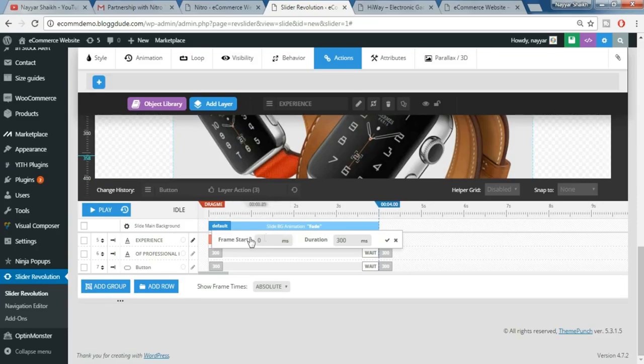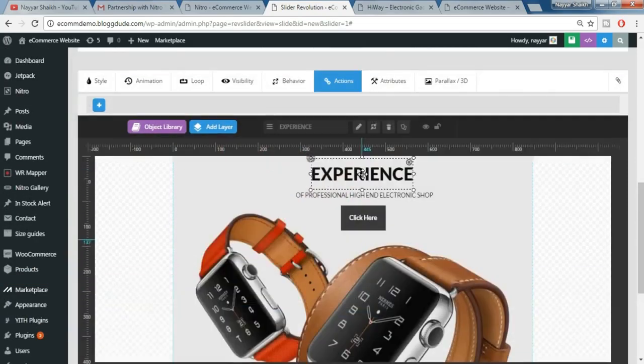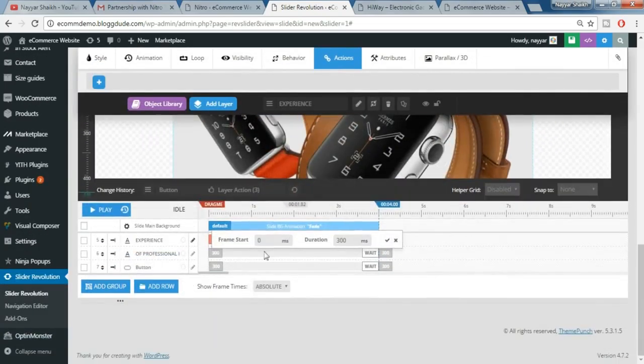Now we have to change the timings. When should the heading start? The first heading, which is experience, when should this start, at what time? So I am selecting 900 milliseconds. Okay, and how long should the animation go, how long should the animation exist for? So I am selecting 1000 milliseconds, which is 1 second. Fine. Now when we hover here, we again get an option called edit.